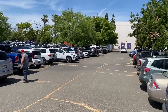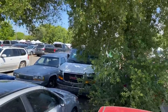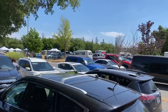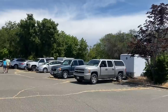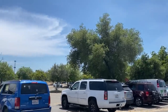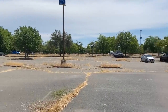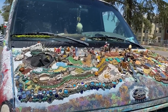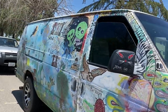This was the parking lot at the beginning of the day. It was so packed here. This is the side entrance about midday. This is the ghost town at the end of the day. The only cars here are the people who just aren't ready to stop shopping no matter what time it is, and the vendor cars. I have no idea who this van belongs to, but I love it and I had to share it. It's just absolutely amazing. It belongs to one of the vendors for sure.